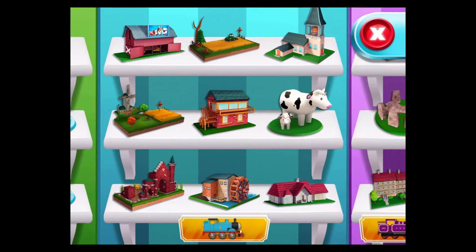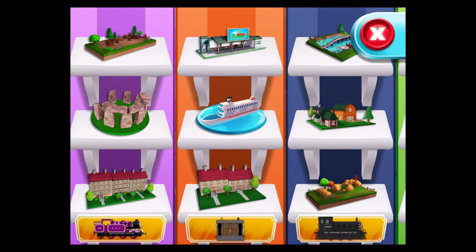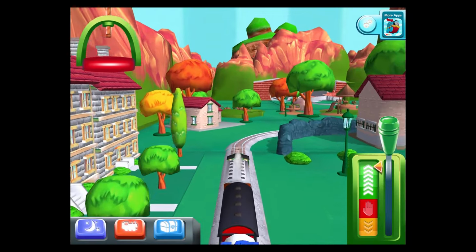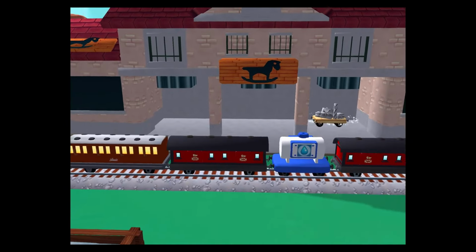This is your toy collection. Here you can see all of the toys you've placed in your train set and all the ones that are left to get. A new wagon? Your engine would love to pull that.